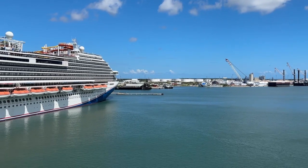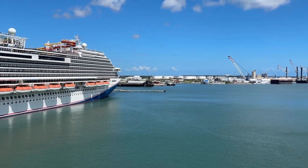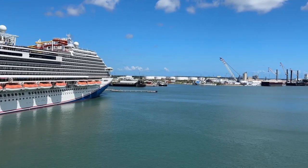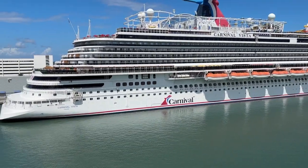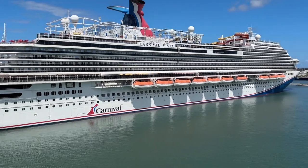I love having my stateroom doors open, letting the sea breeze in. The views are incredible once we get out to sea out here on the veranda, and I will update you and let you know if this affects my view, this Navigator Veranda, or if not.